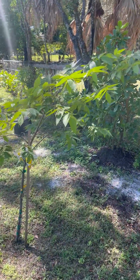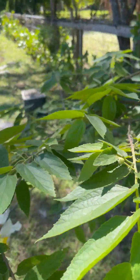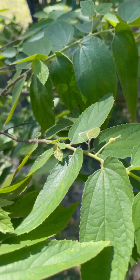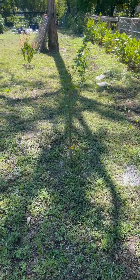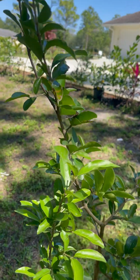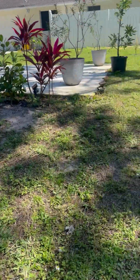And my favorite, Jamaican strawberry. Tastes like cotton candy. You can see that it's producing small little tiny fruits shooting up all over. And then here we have a Barbados cherry. This is the infamous one single cherry tree. So far, nothing. Just lanky and skinny and nothing.